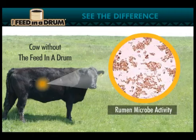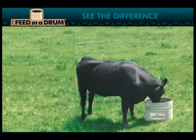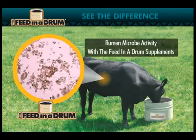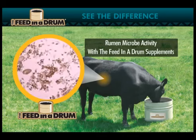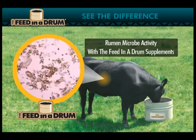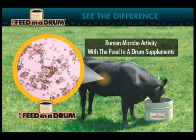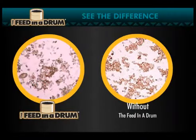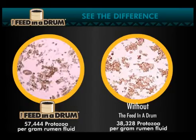This video image shows the stomach contents of an animal fed a high roughage diet with no supplement. This second video image is taken from an animal that received the same roughage, but this animal also had access to the feed in a drum supplement. Note the marked increase in numbers and activity of the protozoa when the animal has access to the feed in a drum supplement.